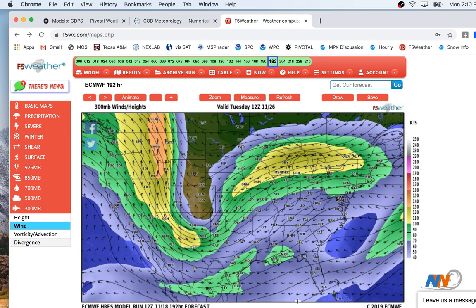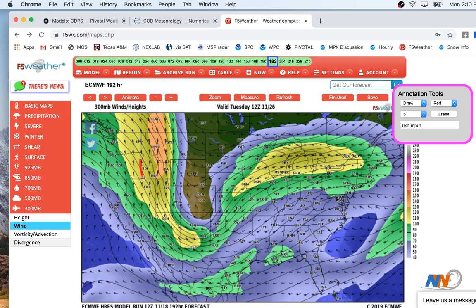I want you to focus on what's going on down here over the southern portion of the United States in the desert Southwest. This is a very strong jet stream and trough and jet streak that is digging into the southern Plains. And then, of course, we've got this second jet streak now over the Great Lakes area. As you guys know, this S type of shape is a classic indicator of a major storm system.